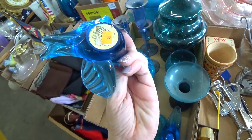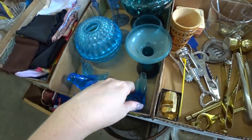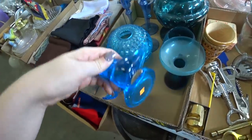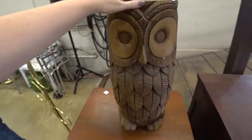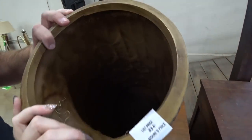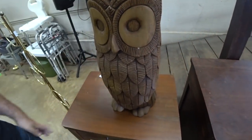What does this say? Soaring blue. Looks like Titan. Titan art glass. Oh, whoa, check this out. Hello. Looks like some sort of vinyl material. It looks like an umbrella. Yeah, that would make sense. Does it say anything on the bottom?